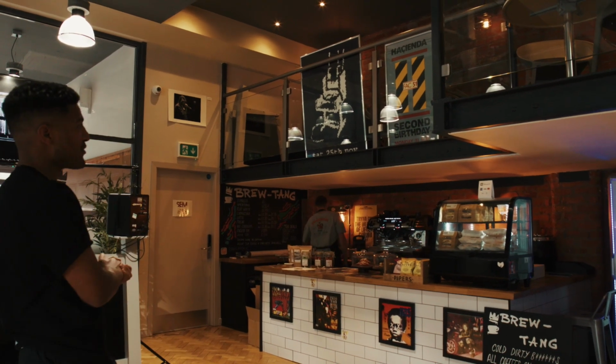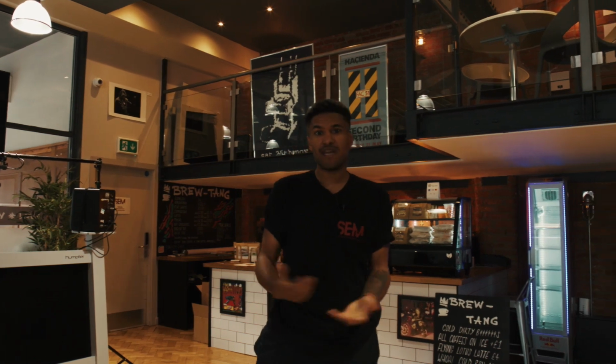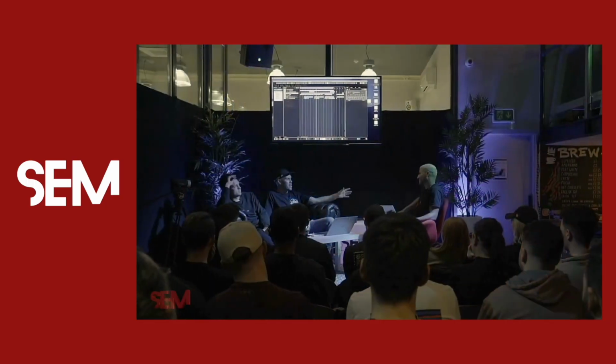Alongside that as well, we have different events that run here. So the last event that we had pre-COVID was Solado. Solado actually ran through some of their tracks. We had loads of seats, big stage up there, so it was really cool. And again, now that COVID's done, we want to try and get some more events running through.